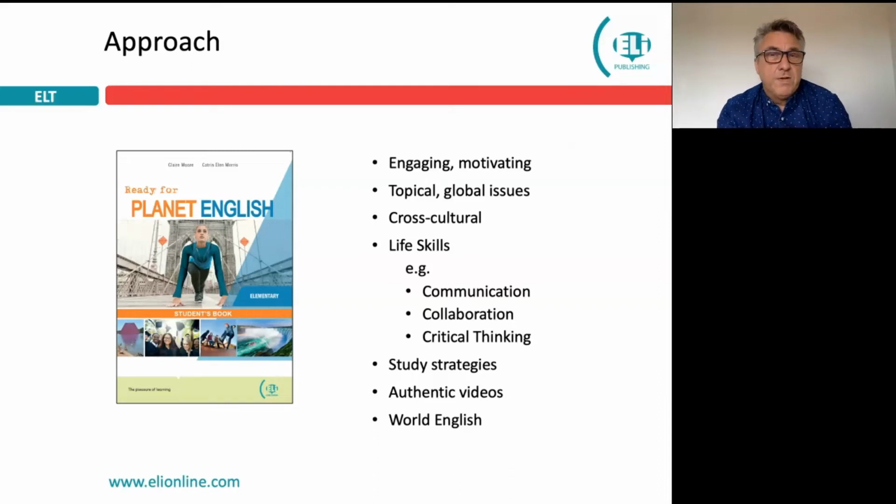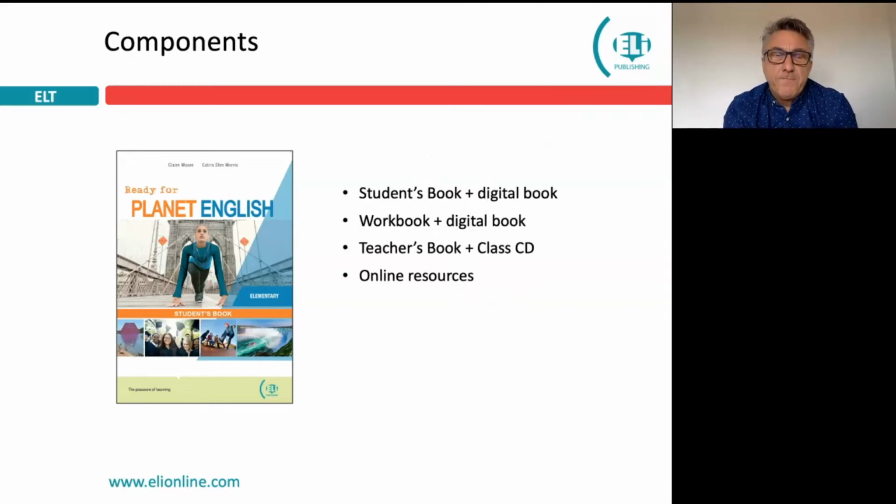The course also gives students tips and strategies for learning as they go, including material linked to international exams, such as the Cambridge exams. Beautifully, there are authentic videos throughout the course, including a little sitcom with some teenagers to give the students exposure to real English, and that's what we want them to think of. It's not a subject for school. English is a skill for life.